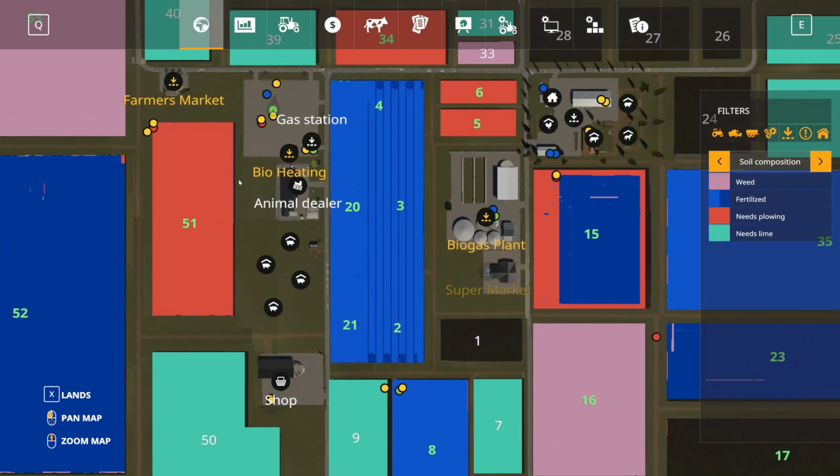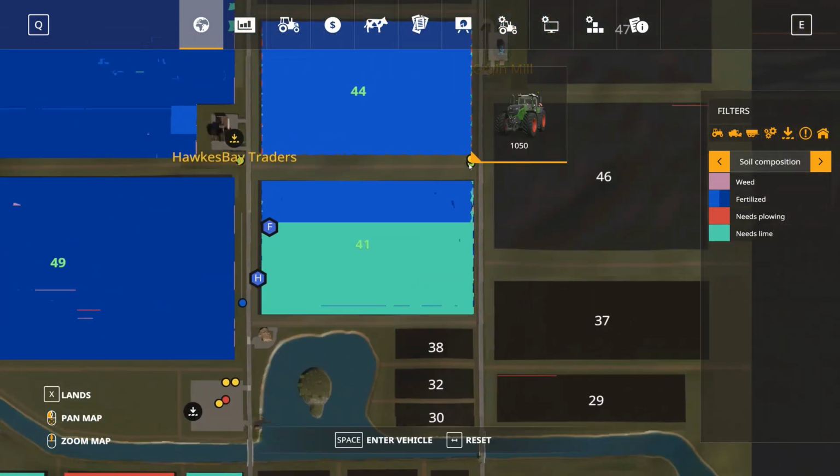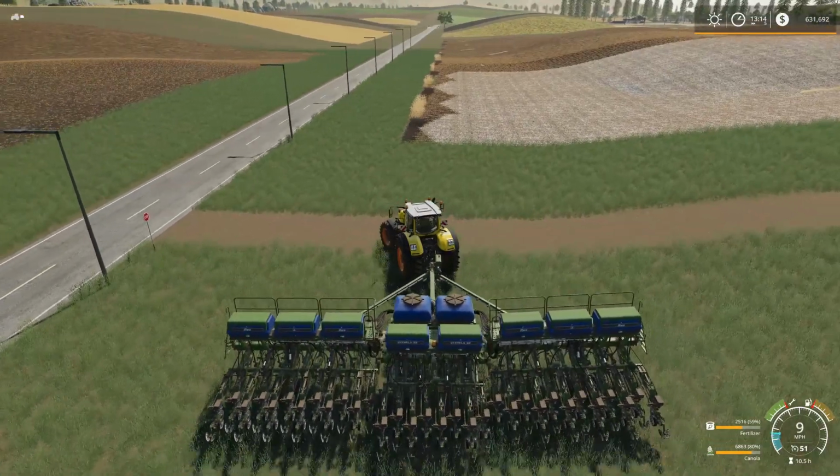How are our two vehicles doing up here? So yeah, he's spraying fertilizer here. He's got lime. What I need to do is grab this guy. How about if you start the engine first, Peanut? That always helps. He's already set onto canola.